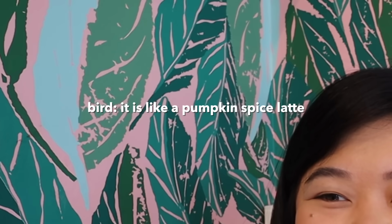Ooh, it's like spicy. It has like a chai flavor. It tastes like fall, like a pumpkin spice latte. Yeah, it's very interesting. It's like if pumpkin spice latte and milk tea had a baby. It is like pumpkin spice latte. Yeah, it tastes like a pumpkin spice latte, kind of. I mean, without the pumpkin, I guess, just the spices.